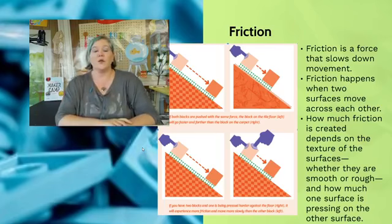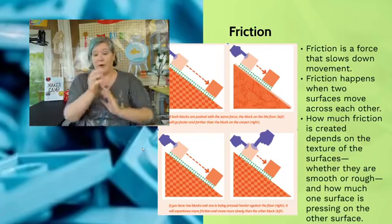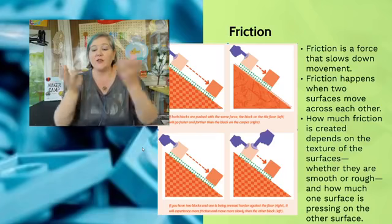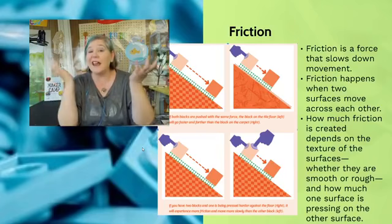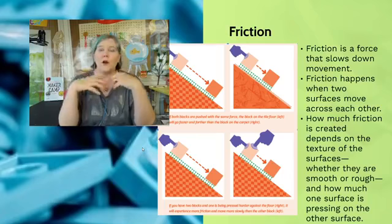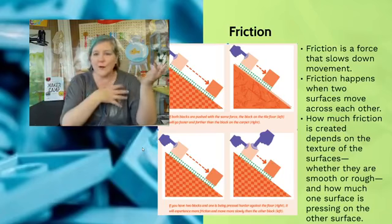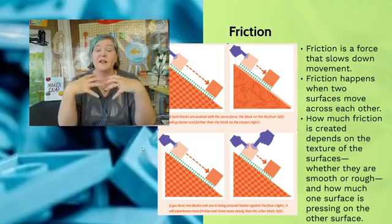But friction is a force that slows down movement. It basically happens when any two surfaces rub against each other, move across each other. And how much friction is created is basically dependent on the texture of the surface. So if you've ever walked across a fuzzy rug, you know that you're not going to slide across that, right? It's got a lot of friction.